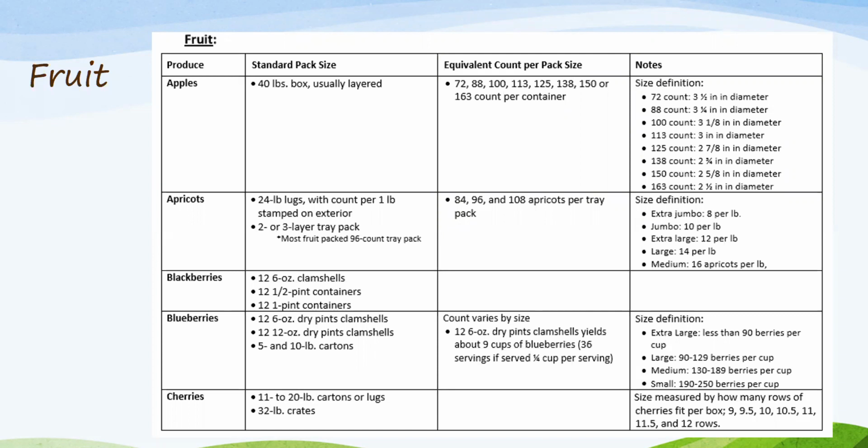So make sure that you're very clear with your farmers and they let you know what the counts are in their cases and in their boxes of blueberries, blackberries, whatever it is that you're ordering.